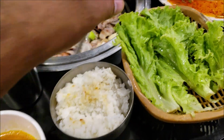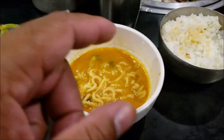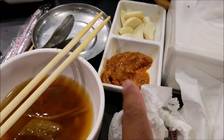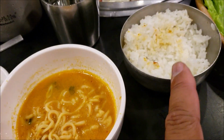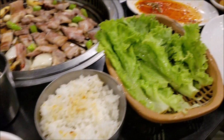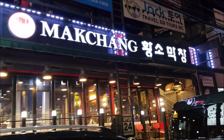Take the lettuce, and when he's done with that, you add the meat on top of the lettuce. Then you can add this sauce here. I don't know the name. What's the name of that sauce? Kochujang sauce. Then you can add the rice on top of the lettuce with the meat. And this is good too. Makchang. That's where we ate at.